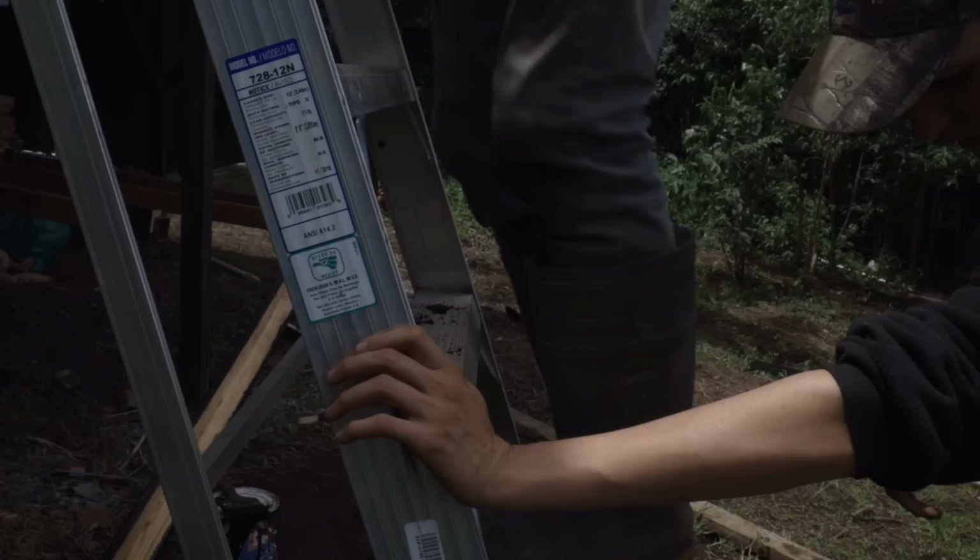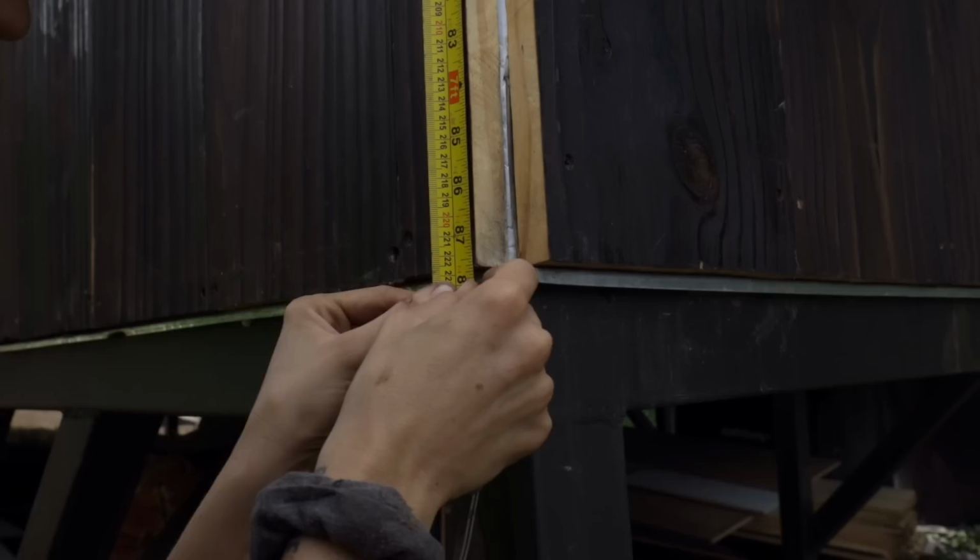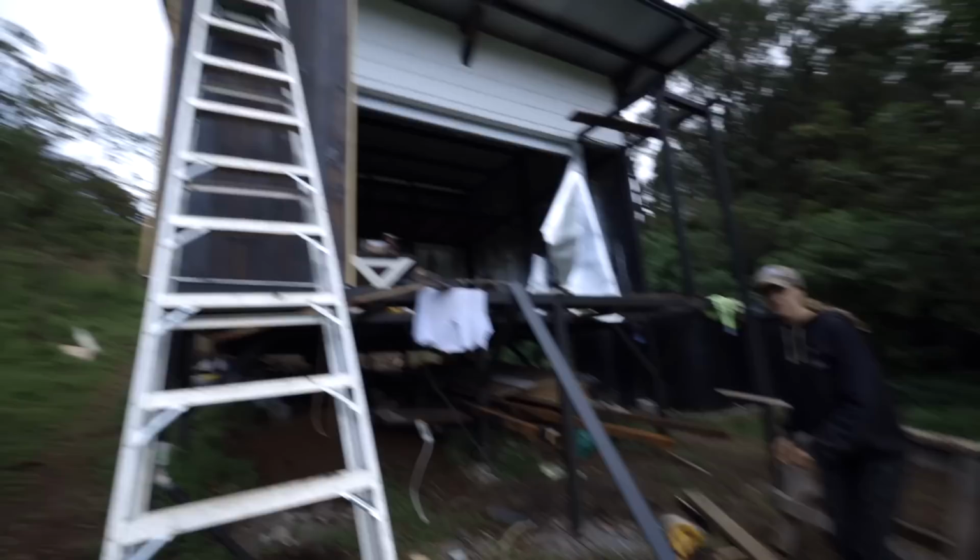Well, we're gonna help. Are we gonna paint it first? Wait, I'm scared. Stay down, Mom. Stay down. Alright, hold on. Hey, honey. I spent all this time putting up the board, we never put up the batten.